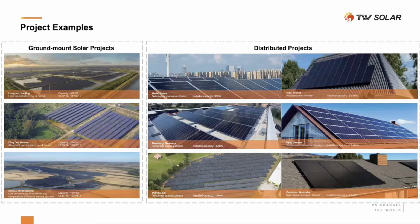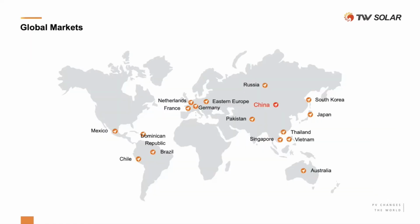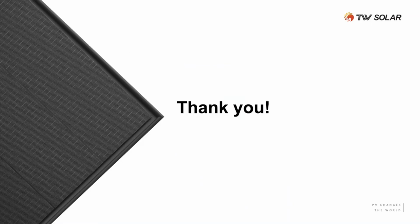Some project examples: ground mount solar projects, as you can see here, mostly in China as of now, and distributed projects on rooftops and residential. We've been selling those products, especially in the European market, and our customers really like them. Our footprint around the globe, and that's the part for the shingle module from our side.